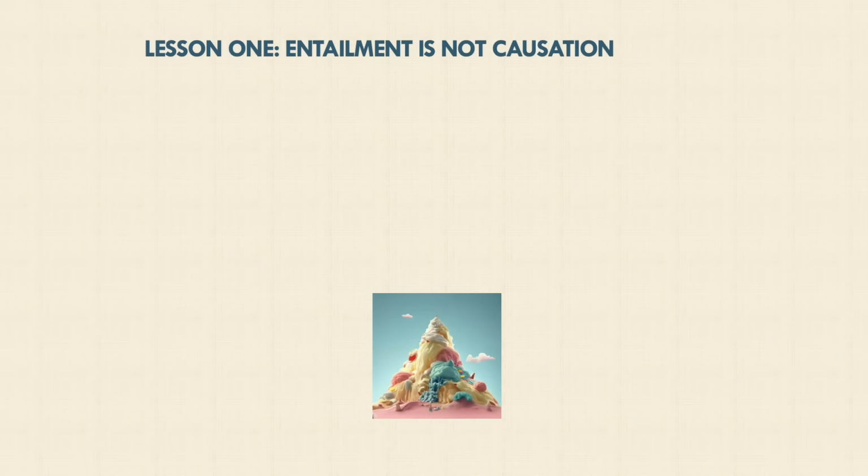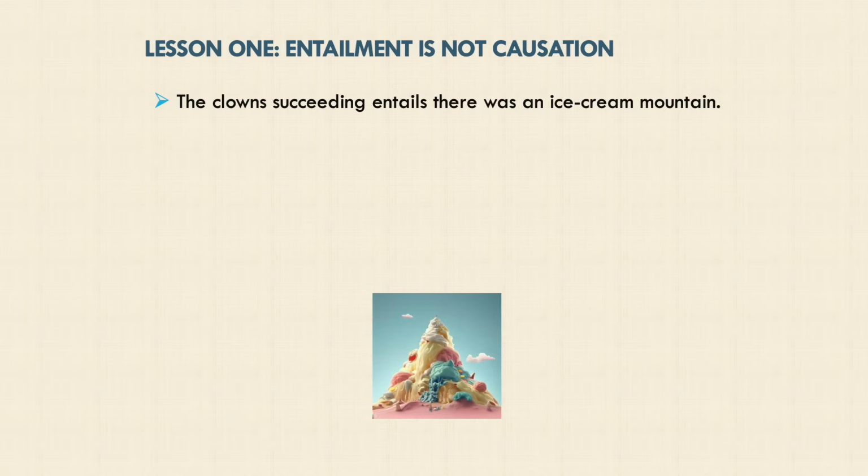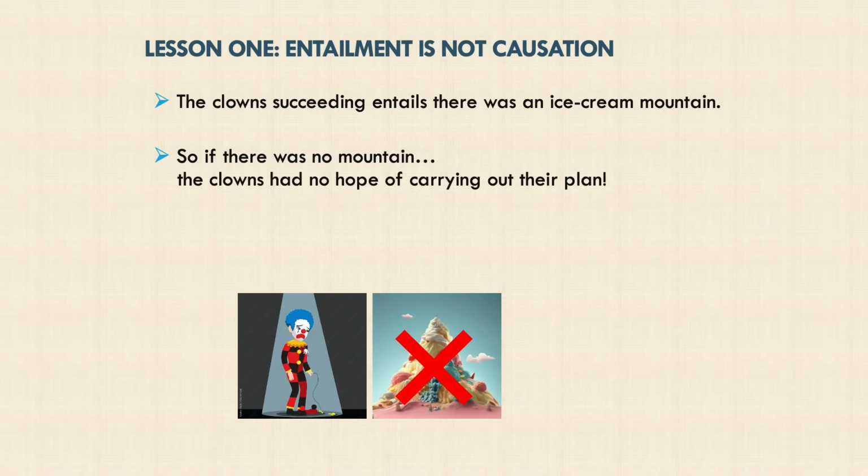Similarly, I want to claim with the clowns' case, when the clowns succeed, that entails that there must be an ice cream mountain in the room at noon. Okay? And when there is no ice cream mountain, the clowns have no hope of succeeding. But this doesn't show that when they do succeed, they have somehow caused this background condition to hold.